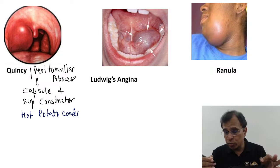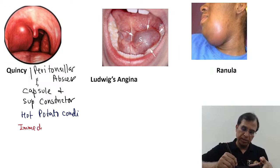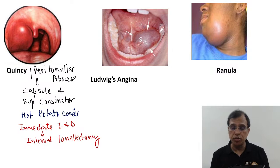And now comes the most important question about quinsy. What do you do now? Treatment. And the answer is we do immediate incision and drainage followed by interval tonsillectomy. This is the treatment for quinsy. Immediate incision and drainage followed by interval tonsillectomy is the most important MCQ from quinsy.